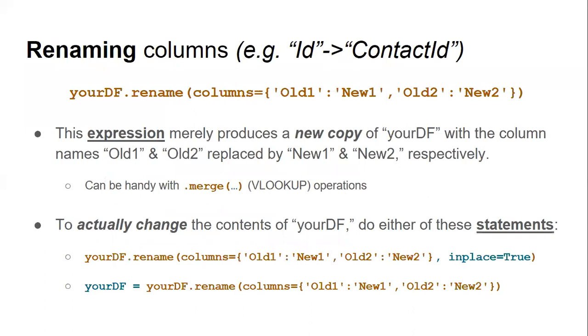Renaming a column, you just say the data frame, and then you say dot rename, and then you say columns equals, and you give it a curly brace. This is called a map, and it's the old name, colon, the new name, comma, the old name, colon, the new name, and you can go comma as many of those as you have columns that you need to rename. And that gives you a new copy of the data frame. It does not change the data frame. It gives you a new copy that's just like it, only with different column names.